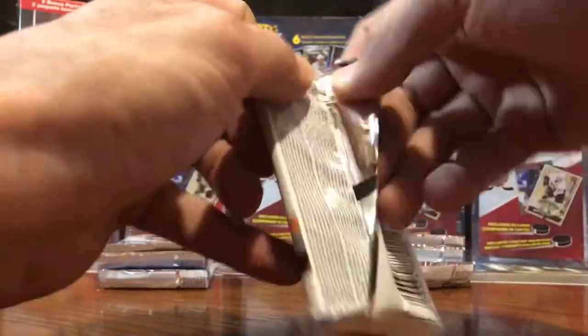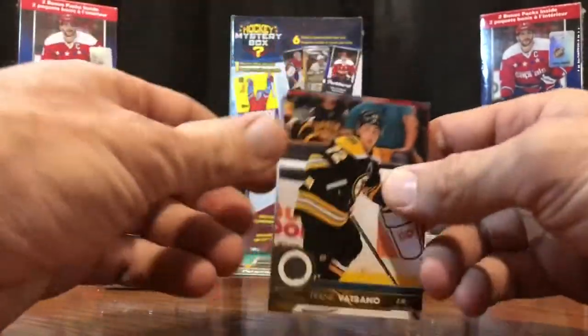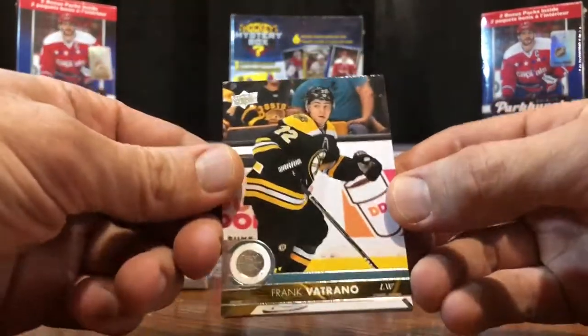2017-18 Series 2 Upper Deck Young Guns. We're guaranteed 3 Young Guns in this tin, and we could get a Young Guns canvas. Last video I pulled a Young Guns canvas from a 16-17 Series 1 tin. Go check out that video.